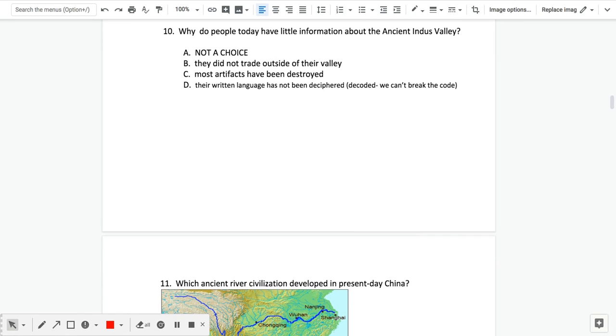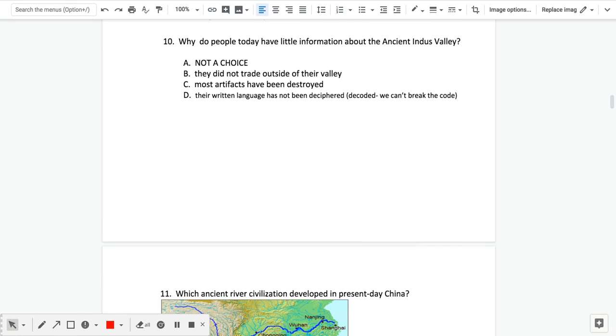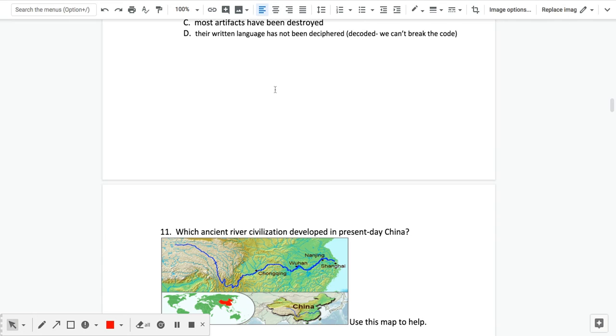Number 10. Why do people today have little information about the ancient Indus Valley? A, again, is not a choice. B, they did not trade outside their valley. C, most artifacts have been destroyed. D, the written language has not been deciphered, which means we haven't been able to break the code. It hasn't been decoded.